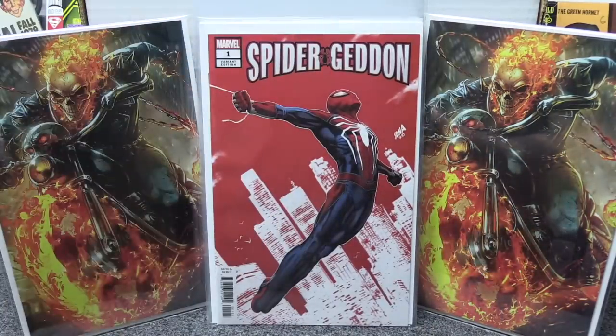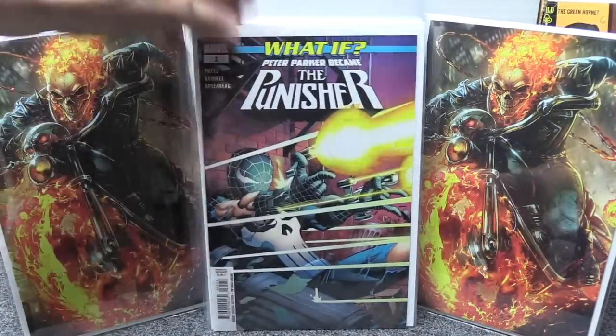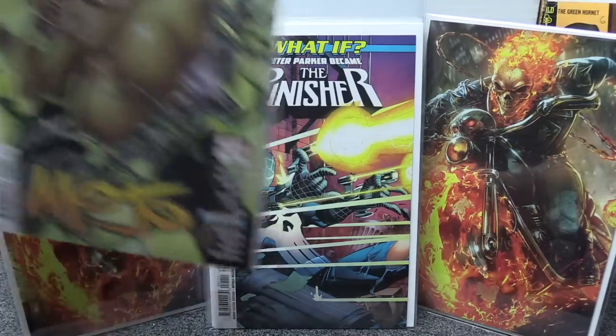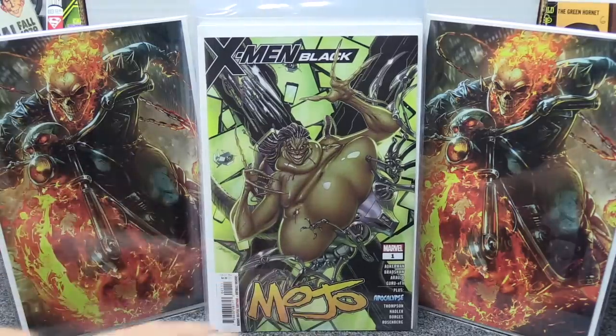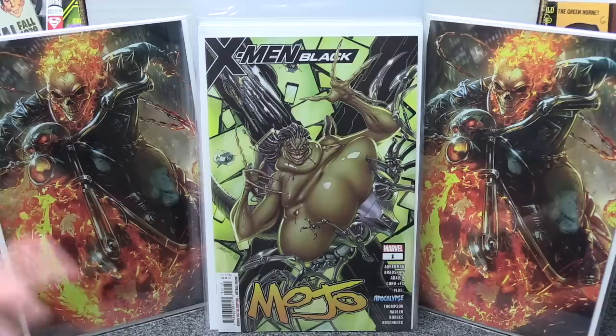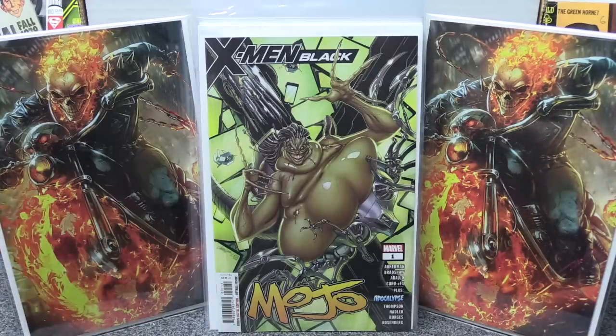I like that. Got What If Punisher, which was out this week. Haven't read it, but Spider-Man becomes a Punisher, which is pretty cool. X-Men Black Mojo. I grabbed one of those. I believe that's a J. Scott Campbell cover. Yeah, it is too. I'm not a huge X-Men fan. I mean, I like the X-Men, but I haven't been all that impressed with them lately, and so I'm not into reading like X-Men Red and Blue and Gold and all that stuff.